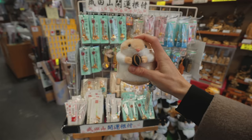Cute. It looks just like Mochi. I need to stop. I'm gonna cry. I didn't expect to get emotional in the souvenir store. Oh, look at my eyes. They're watering. I'm on the edge, guys.